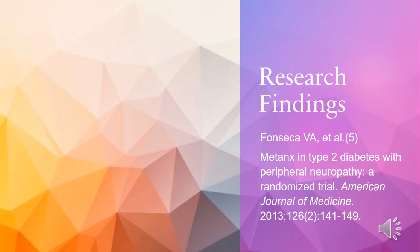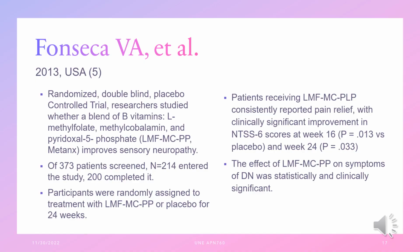Another interesting research article by Fonseca V.A. et al., Metanx in type 2 diabetes with peripheral neuropathy, a randomized trial, published in the American Journal of Medicine in 2013. This study was conducted in the US, and they did a randomized double-blind placebo-controlled trial. They studied whether the blend of B vitamins in the Metanx improved sensory neuropathy.